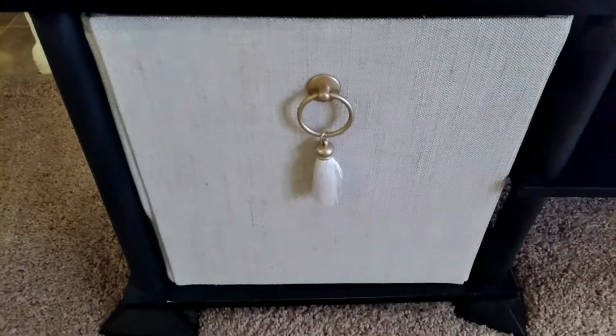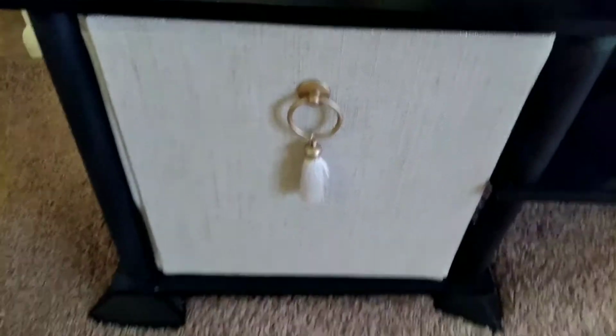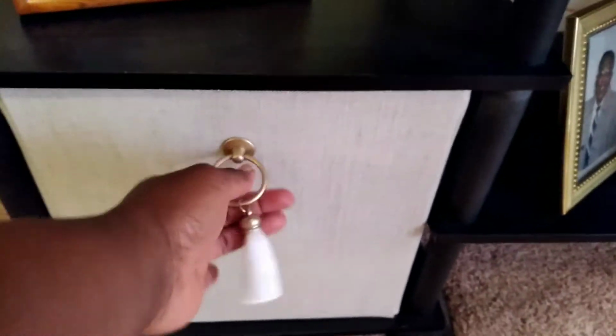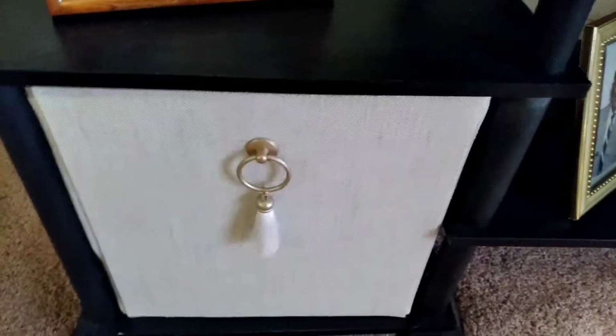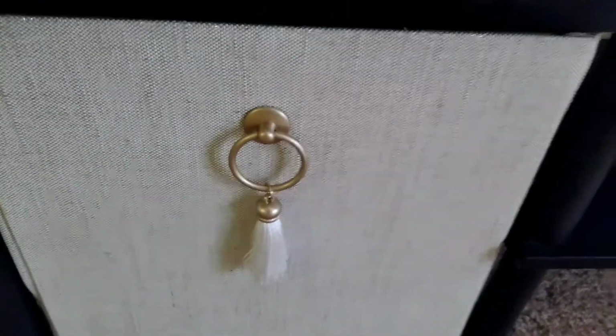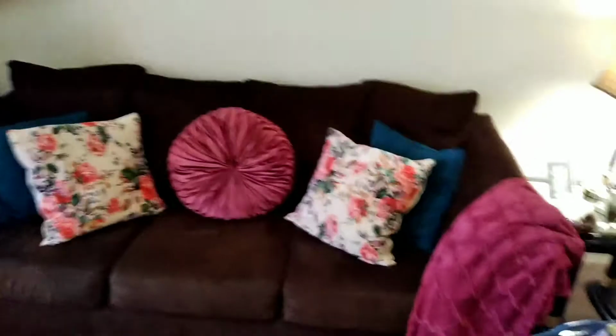These little collapsible drawers I got from Walmart. They were like $9.97 a piece through Better Homes and Gardens. And I just thought they were really nice and put a little touch of flair to the living room. They're like a linen color. I thought they were nice, and it ties everything together and just freshens up the room for me.